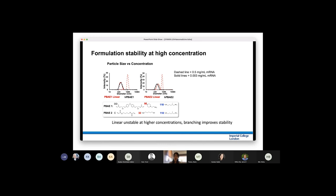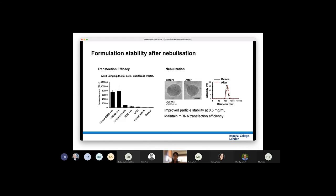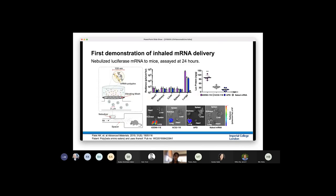However, we still wanted to know whether after nebulization, the particles remained stable. So we performed nebulization and cryo-TEM before and after nebulization. And we found that again, the particles remained stable and were in this nanoparticle range. And we also performed another in vitro transfection just to check that by incorporating this third component, we weren't changing the transfection efficiencies, and we confirmed that in vitro. We then went ahead and nebulized to mice. So this was very non-invasive, just ambient breathing.